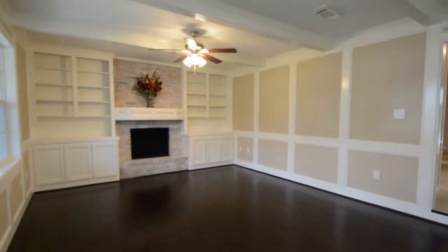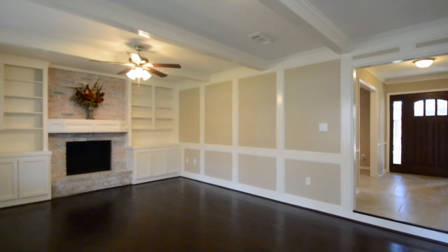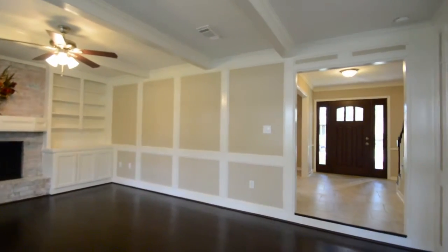Covered patio with a large backyard. Plenty of room for a pool. Great curb appeal and majestic oaks.